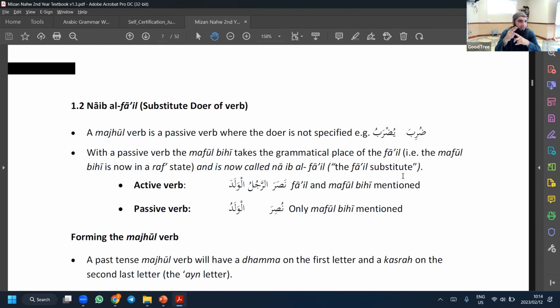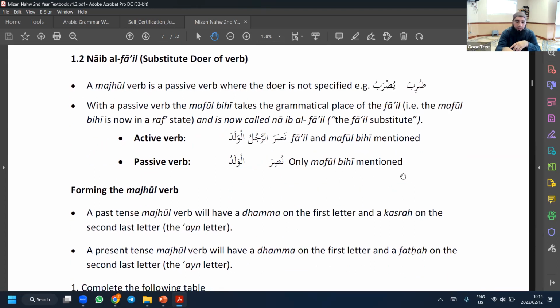So in two ways, he's upgraded. His name changes from the done upon, the object, to the deputy of the doer. From maf'ul bihi to na'ibul fa'il. That's the first upgrade that he gets. The second upgrade is that from nasb, he goes to raf'. And I'm going to give you an example quickly. Let's say, nasara Zaydun 'Amran.